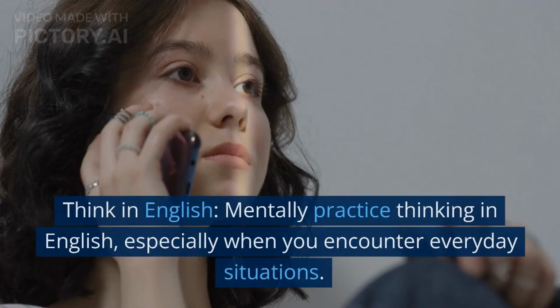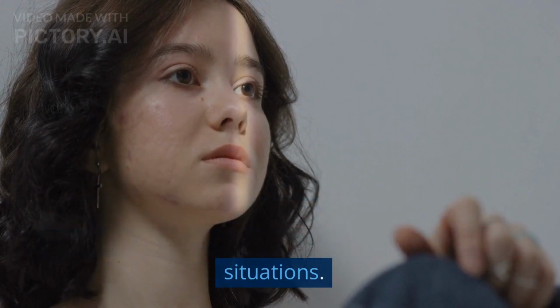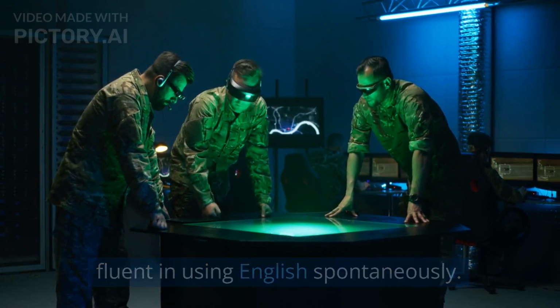7. Think in English. Mentally practice thinking in English, especially when you encounter everyday situations. This can help you become more comfortable and fluent in using English spontaneously.